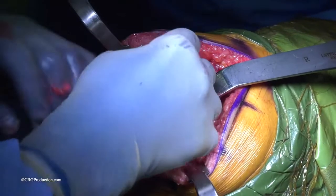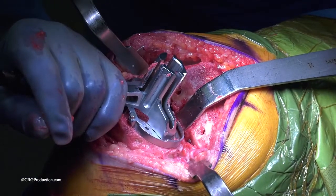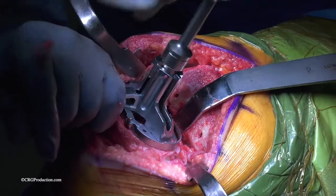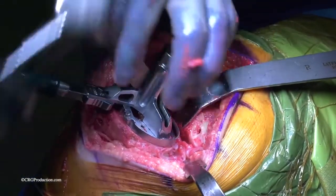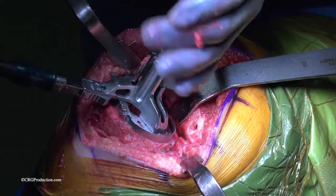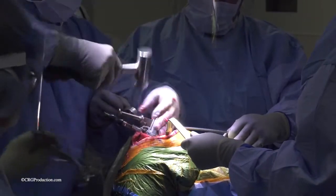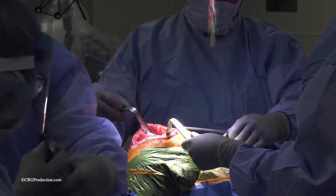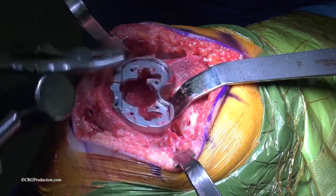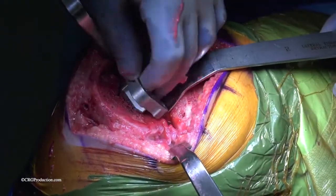This is the tower. The punch is inserted. Since this is a larger size, we tap it down the next size up. This device is now removed along with the tibial tray. On the tibia prosthesis are also four pegs. This is in preparation of the four pegs.